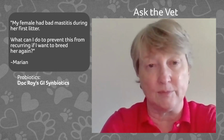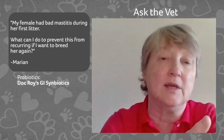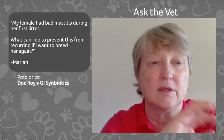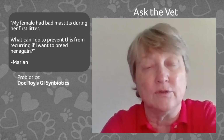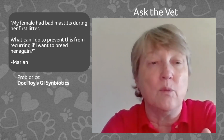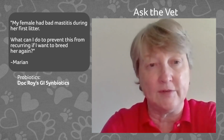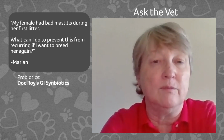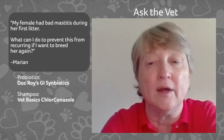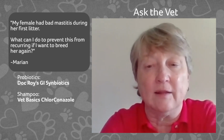Sometimes the mastitis comes from bacteria that comes up the duct. Sometimes it's from trauma from the puppies nursing as they get teeth and they start to kind of bite into the gland. That can introduce bacteria. So number one, the probiotics. And number two, we recommend that about 3 to 5 days prior to whelping that we give our girls a good solid bath with chlorhexidine shampoo. We carry one at the Revival catalog that does a super job of keeping them clean.